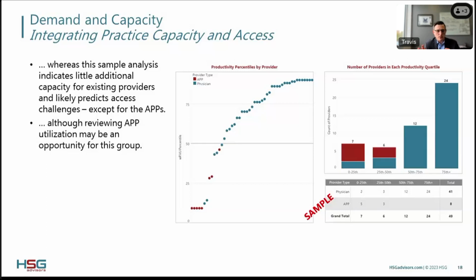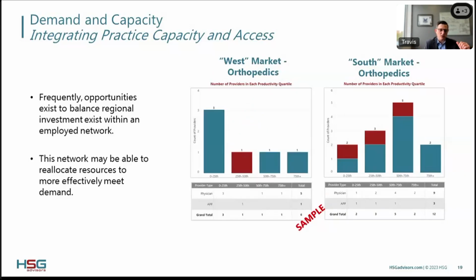And so that's kind of the continuum on which we might want to think about practice capacity to help us think about our strategic recruitment decisions. Another way we might look at that is by regionalizing some of our productivity data. And the example we have on the screen here is in orthopedics, which again, for any of the specialties which do well with regionalization, orthopedics, cardiology, women's health, and especially primary care, regionalizing productivity data to maybe understand how we've made our investments and how well they're doing.